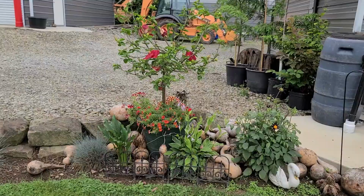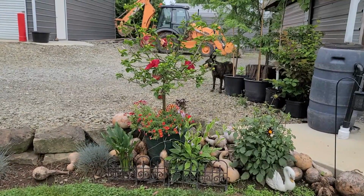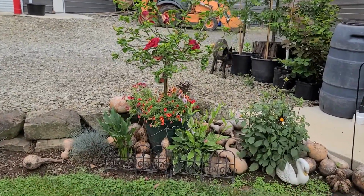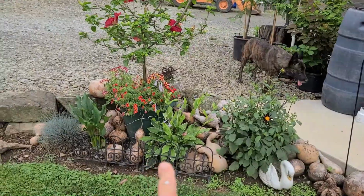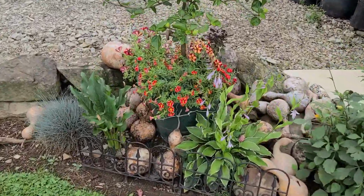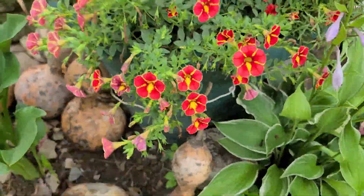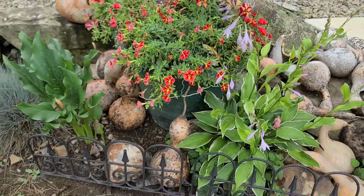Next flower bed? I think this corner turned out really well this year. You got the hosta blooming now. The dahlia's still blooming. In the pot, I think these are super bells. They're doing really well. They never stop blooming.